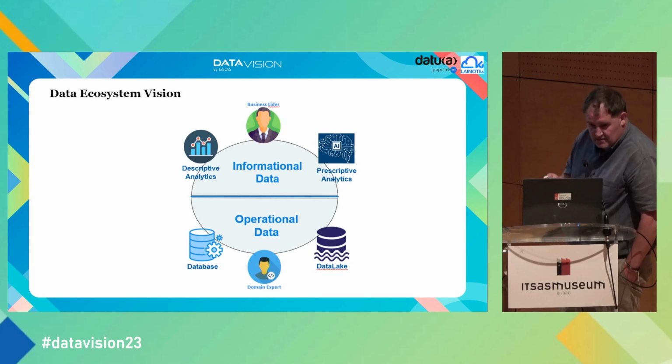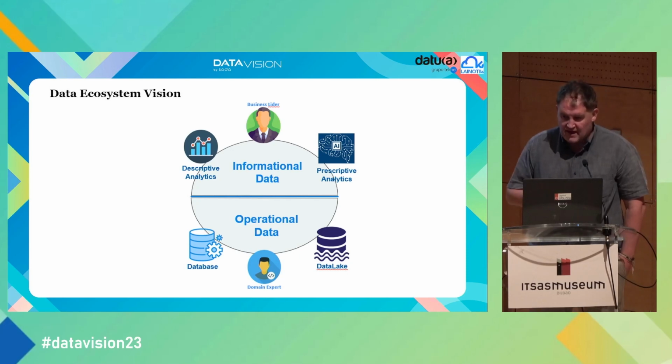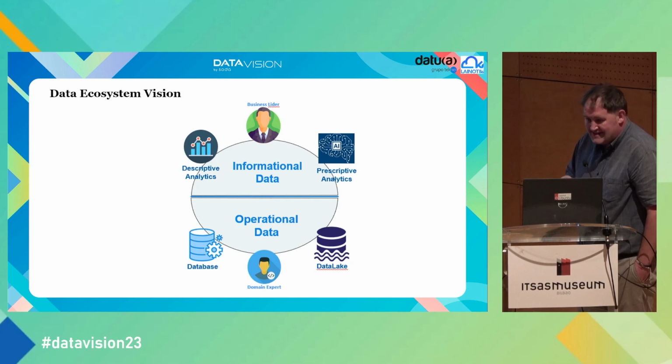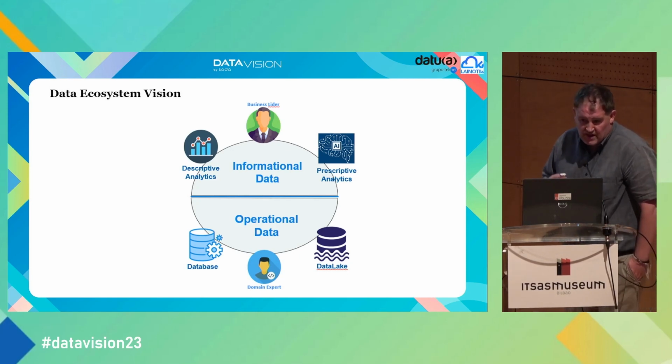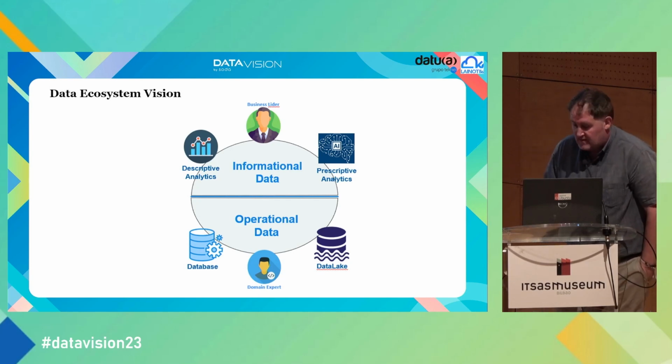If we look deep into the data, we can divide two types or natures of data. Operational data, data that most of the companies already handle for the day-to-day business, right, and it's very much related to technical experts or domain experts, right? And then there is another one that I call informational data. In here, what we are trying to do is to get, from a business perspective, a vision of how things are going, right? And this is why it's called informational, right?